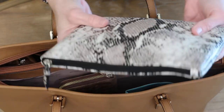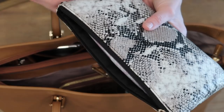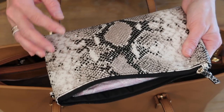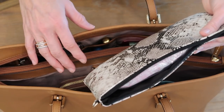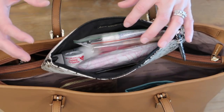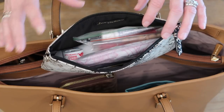And then in this bag is where I keep all of my toiletries and things like that. Again, this bag came from TJ Maxx, so I'm not gonna link it down below. You can always find bags that match the bag that you're carrying if you're somebody that likes to match, or just any bag in general. Now, inside here, I don't just throw everything in all together. Again, structure.